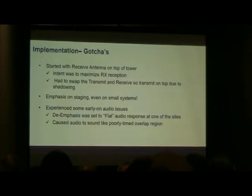So, bits and gotchas, as there is with every project. In particular with this one, the dealer said he put the transmit antenna under the receive antenna, and that was fine, it worked, but they got some element of shadowing up close to the tower because of that. So the lesson learned was to swap them back around, put the transmit on top, and get rid of that shadow footprint close into the tower, and it cured that problem.